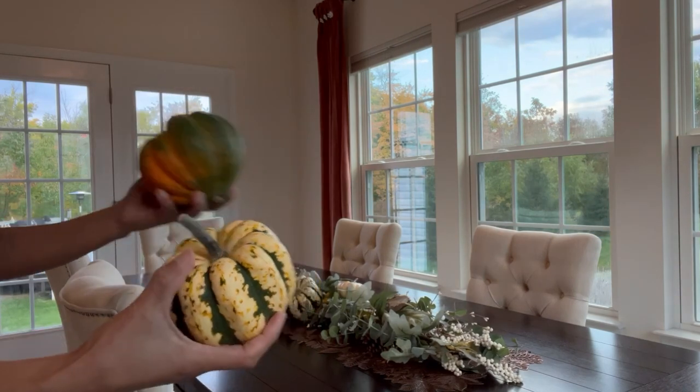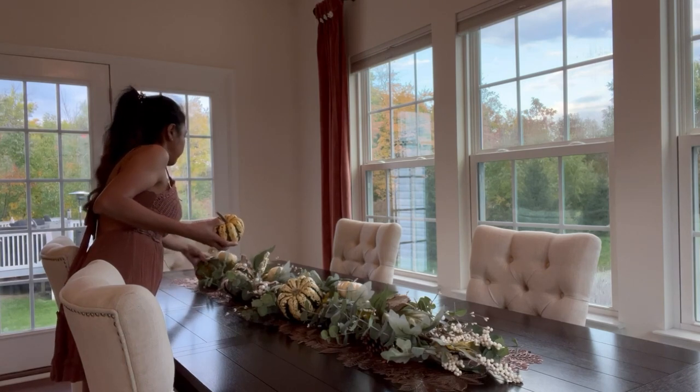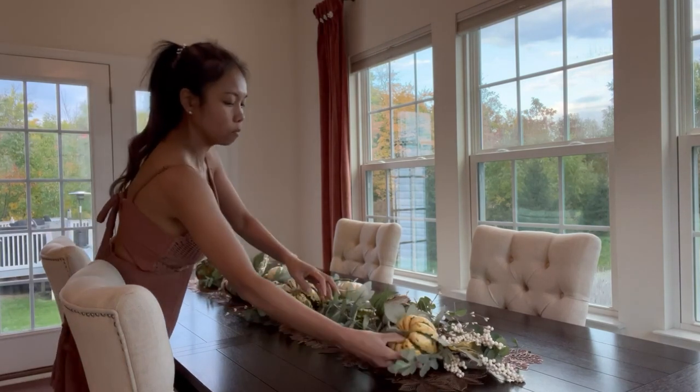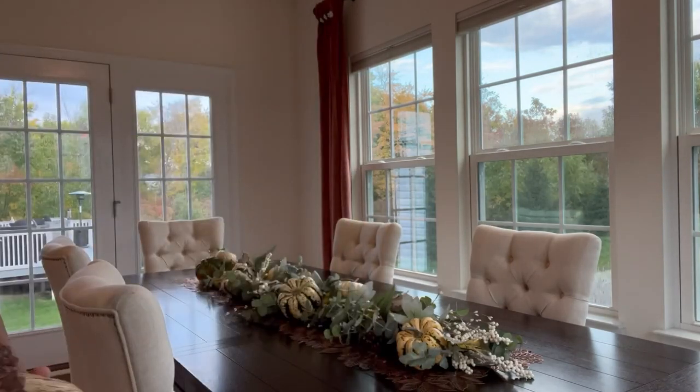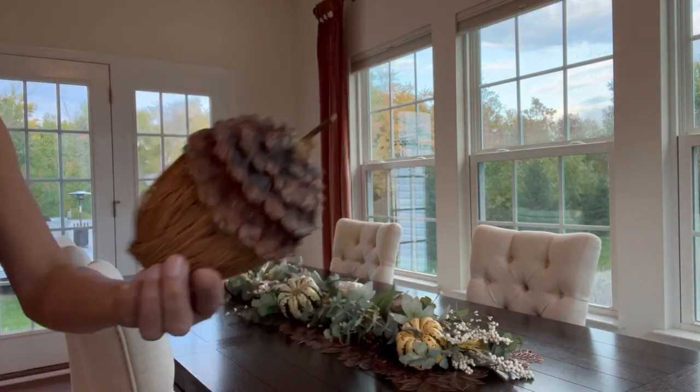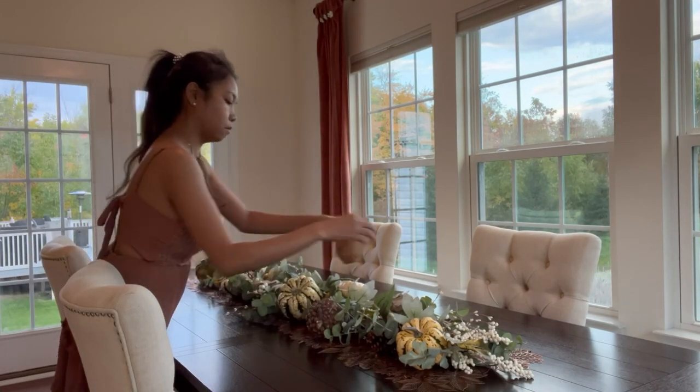When I see this pumpkin at the grocery store, I really love the texture, also the shape and color. That's why I decided to use this in the tablescape. Here, I thrifted this acorn from Goodwill and along with that owl.